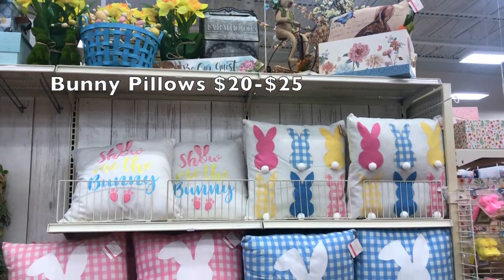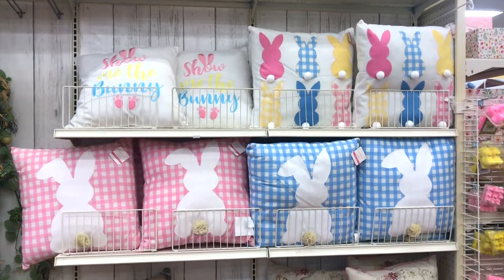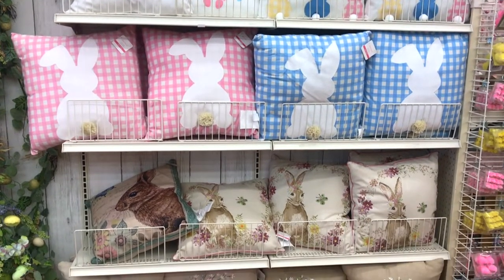Guys, I love all of these bunny pillows, especially the ones with the little fluffy bunny tails. They are so adorable.